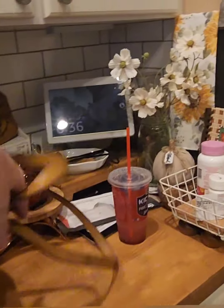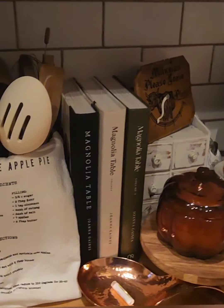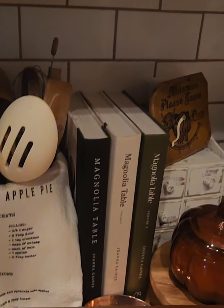Precious there. There's our dinner. We got Wendy's tonight. And nothing really new over here. Just walked in the door, y'all.